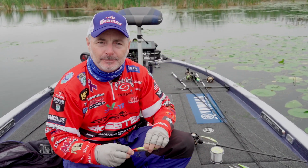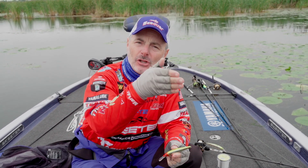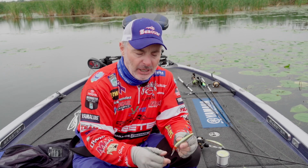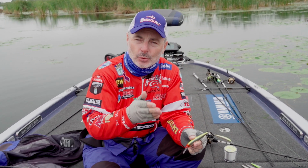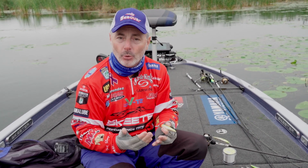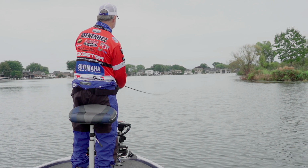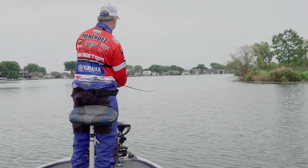In the early springtime, I want to use a deep diving jerkbait. I want to get that bait as close to the fish as I can. Twitch, pause is the cadence that you need to use. But the trick is, in cold water, the softer the jerk, the longer the pause. Now, a pause may be up to 15 to 30 seconds.